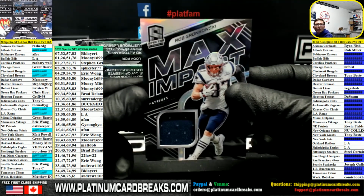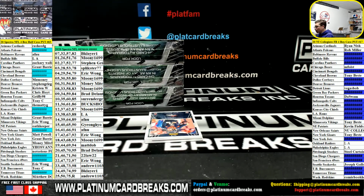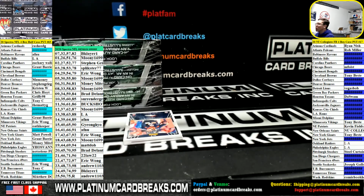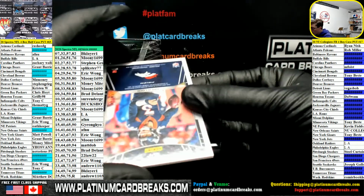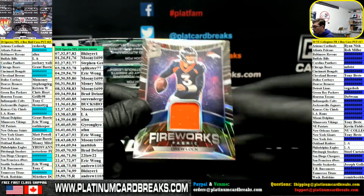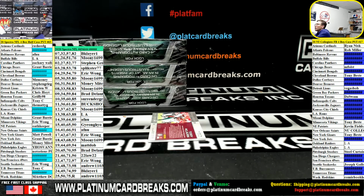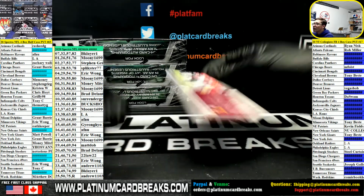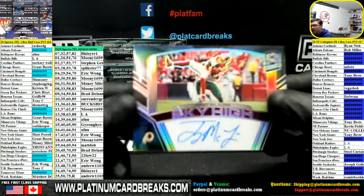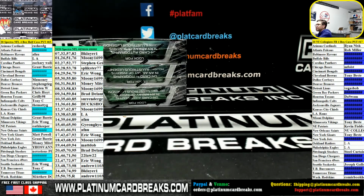For the Patriots, out of 99, Rob Gronkowski, max impact. For the Denver Broncos, team spot, out of 50, Drew Lock, fireworks. And for the Redskins, out of 99, Terry McLaurin, Sky High Signature. Nice one.